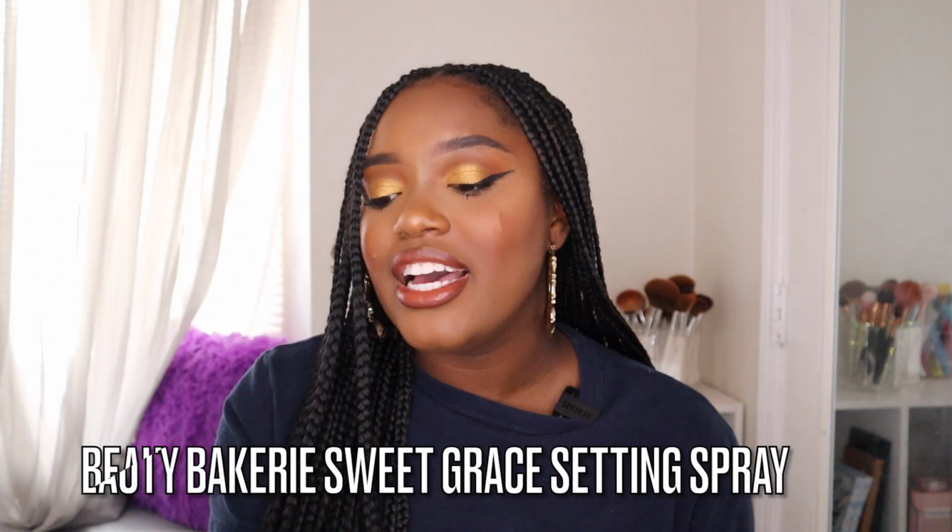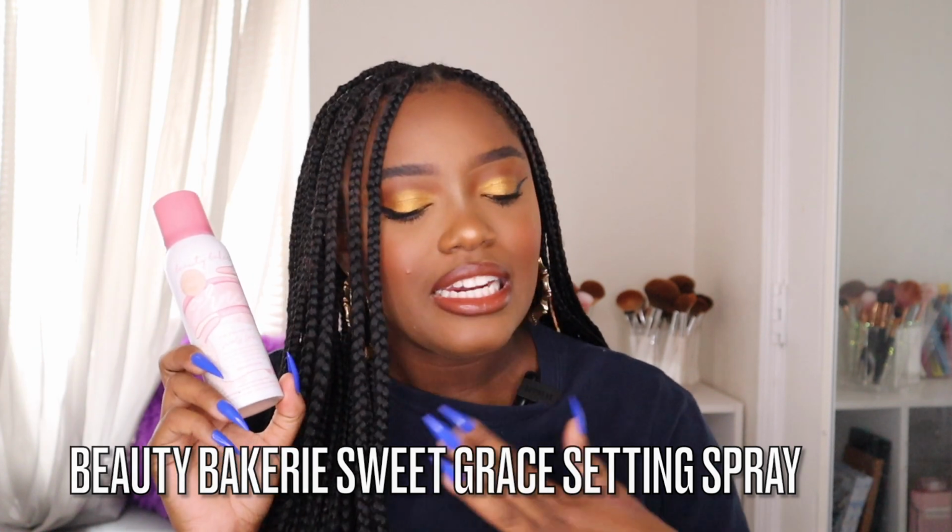It's the Beauty Bakery Sweet Grace Setting Spray. Need I say more? I've raved about this. I'm obsessed with this. $18 at Ulta. Get it. Run. Don't walk, because this setting spray will make your makeup last so long. And if you forget to put on primer, don't worry, because if you go on with this setting spray, girl, you'll be like, girl, primer who? Primer who? You know what I mean?